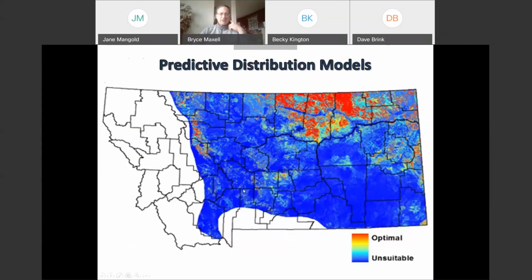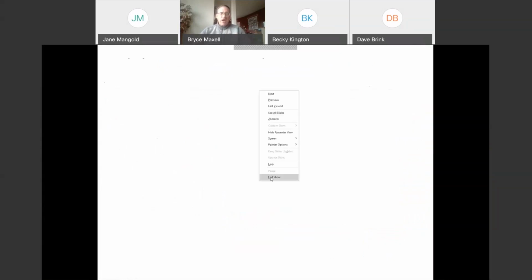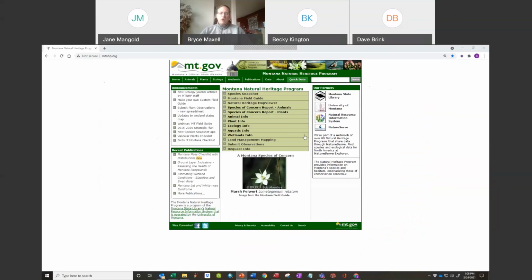And then predicted distribution models is something that we are, again, focused very much on these days so that we can fill in gaps in survey effort around the state and inform people on what species might occur in particular areas. And with that, I'm going to go ahead and switch over to our website, and I will give most of the rest of the presentation today off of our website.